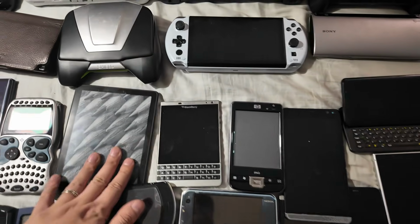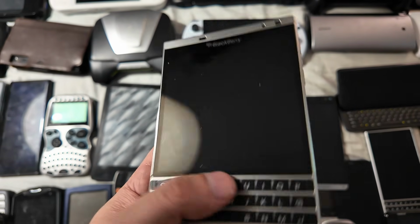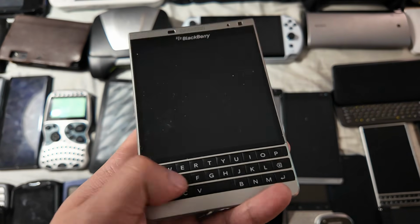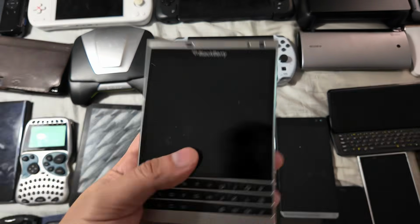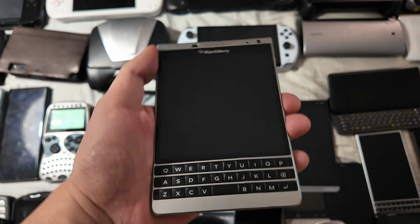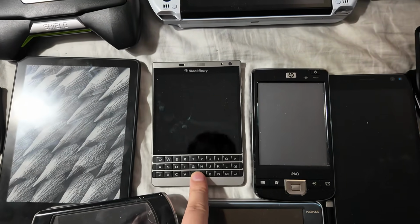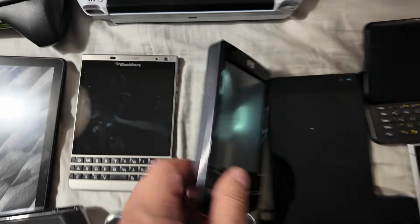Okay. Next up is a BlackBerry Passport Silver Edition from 2015. One of BlackBerry's more interesting phones. They made it in the shape of a passport, with a good keyboard for a BlackBerry phone. This ran BlackBerry OS, which was their proprietary operating system. Overall, this is part of my collection. It's a unique looking phone with a unique form factor. You don't see many phones shaped like a passport. I think this was one of BlackBerry's last devices running BlackBerry OS before they switched to Android.